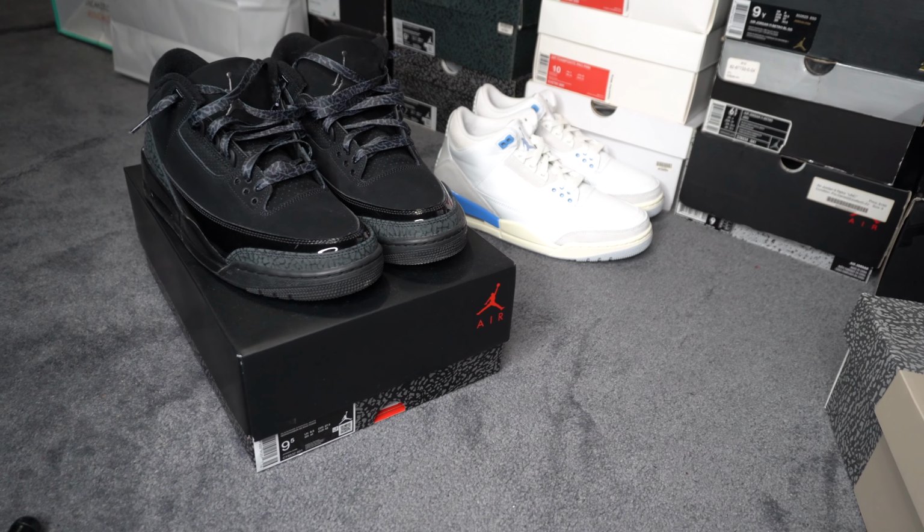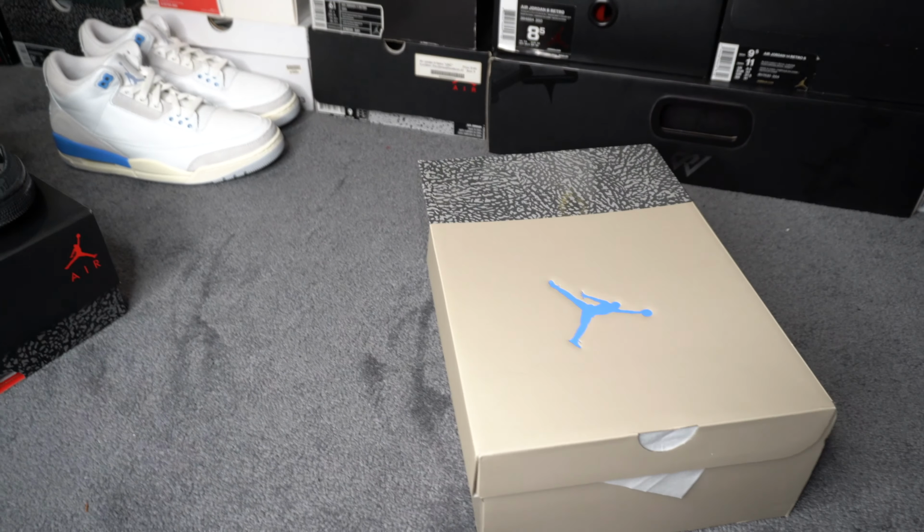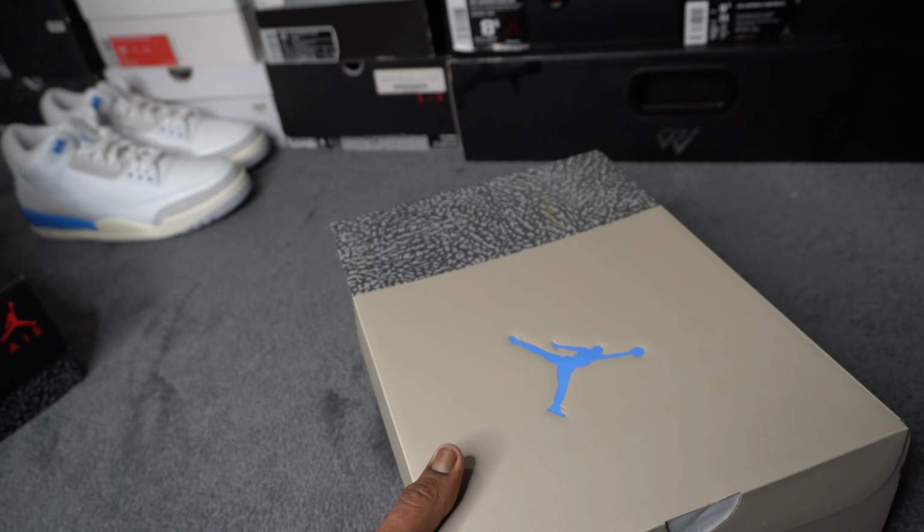So I thought it was weird when they switched that up, but then I was thinking, maybe it's something they're doing going forward. Clearly not, because the next 3s release, we're back to the box matching the shoe, so that doesn't make any sense. But yeah, back to these.